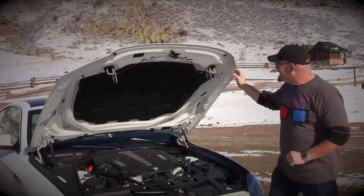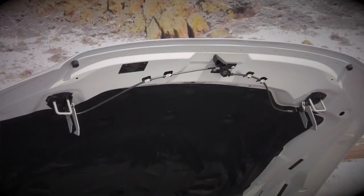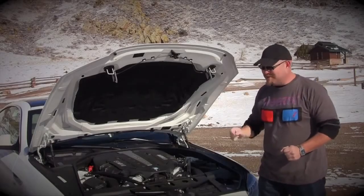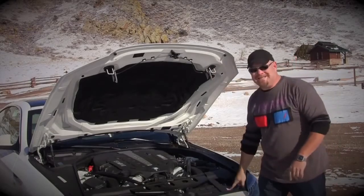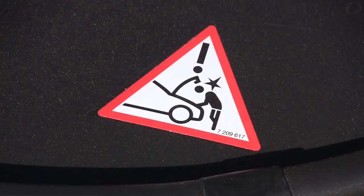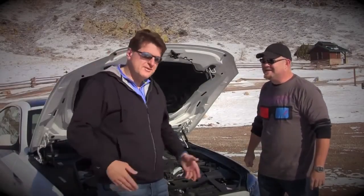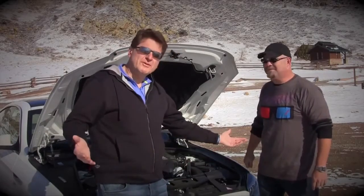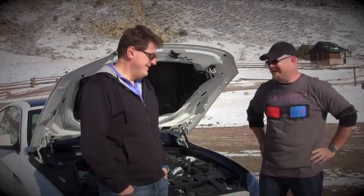Check this out. I don't know if you noticed this, but 2 hood latches. It's because when you pay over $100,000 for a vehicle, the Germans feel you need 2. It's awesome. Another thing is these stickers down here to prevent you from being impaled by these. How German is that? So are you saying these videos are German, Nathan? Because they're getting not one but 2 reviewers for the price of one. And that's a lot less than $100,000.